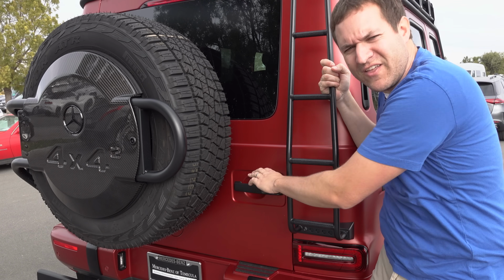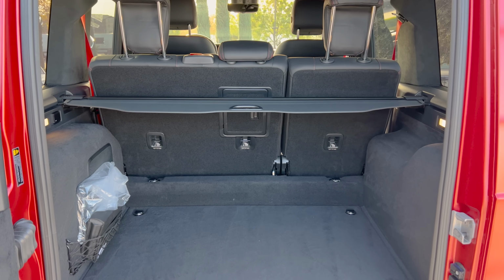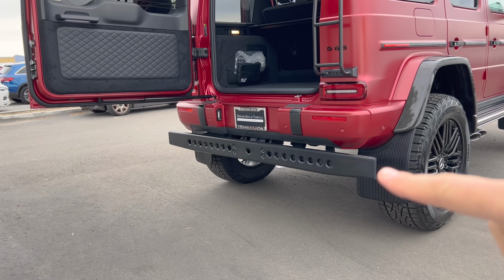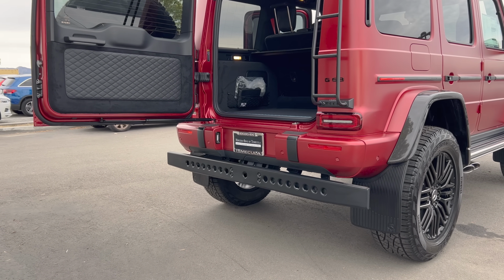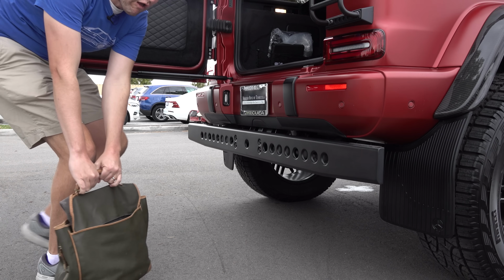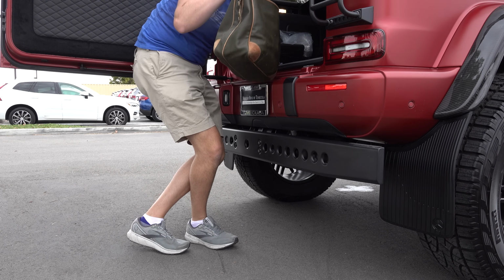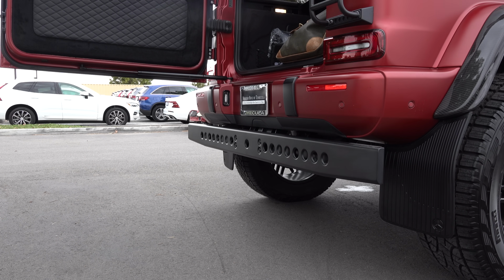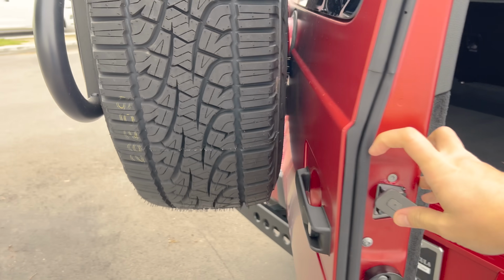Now, also interesting in the new 4x4 squared is the cargo area, which is especially unusual because the load floor is so high. This is like a pickup truck tailgate load floor situation. This thing is lifted so much. So if you want to lift heavy items into your 4x4 squared, well, good luck. You better be relatively strong. Otherwise, nothing especially interesting or unusual here. As you just saw, it has a swing out door that you have to open to get into the cargo area like all G-Wagons do.